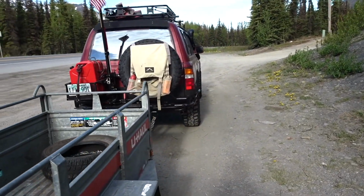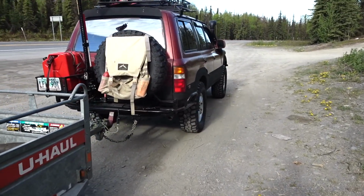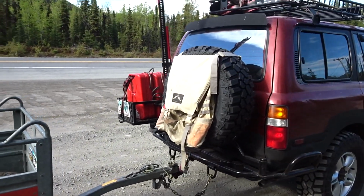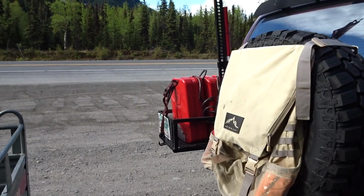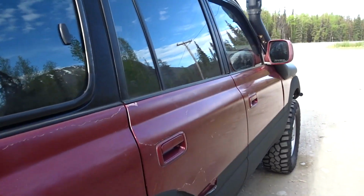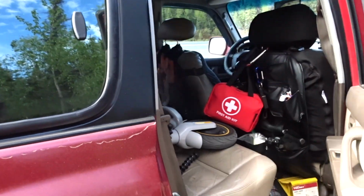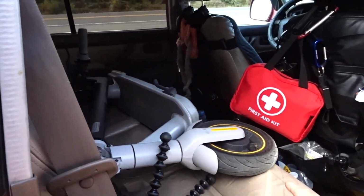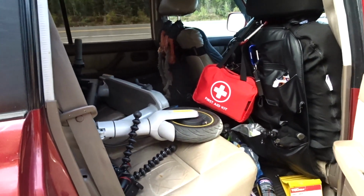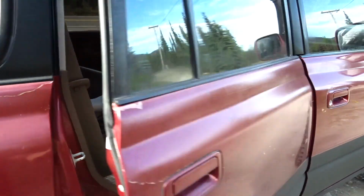Been driving for about an hour and a half right now, coming up on my 2-hour mark. So the Land Cruiser is fully loaded. We have tons of tools, 2 jerry cans filled up. I'm gonna have some spare time while I'm in Soldotna, so I brought my scooter, and I'll be doing a video of Soldotna on another video, so check that out.